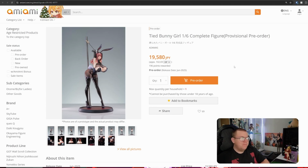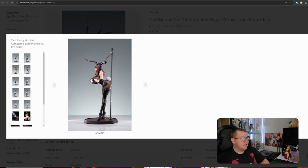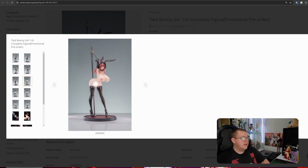Tide Bunny Girl 1/6 by Adamas for 19,580 yen, June 2025 release. Pretty nice. Do like these, when they come with a pole, it gives you a bit more uniqueness, I think, with the figure rather than them just standing on a round circle base. The pose is looking really good, and obviously fully cast offable as well. Very big in the chest size area.